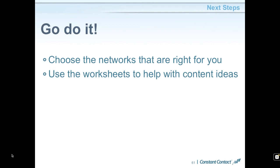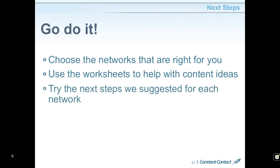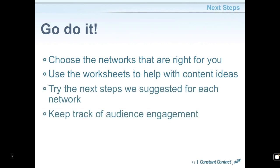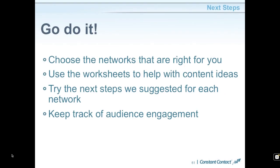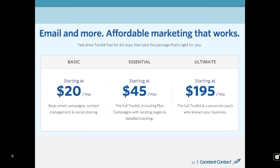Use the worksheet to help with content identification. Try the next steps that we suggest. Keep track of audience engagement. We're going to talk for a minute or two about Constant Contact at the end.